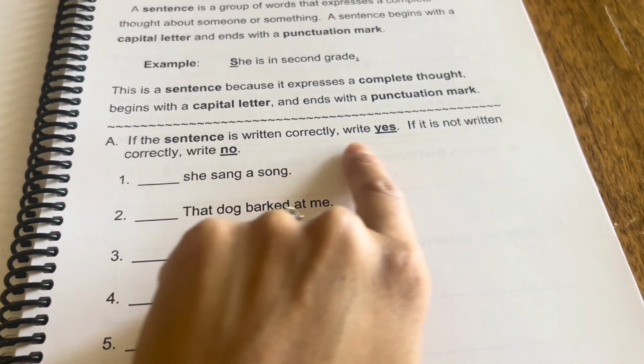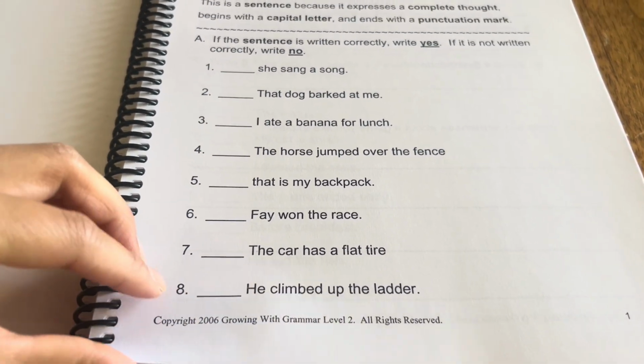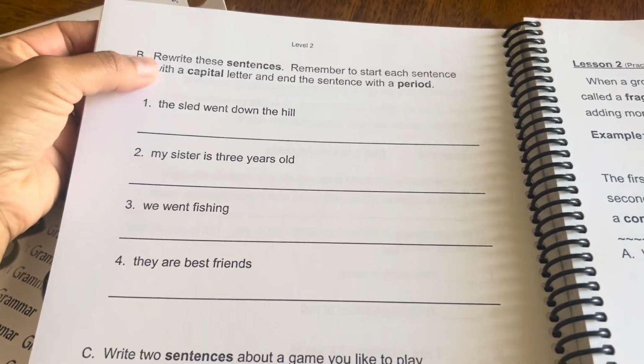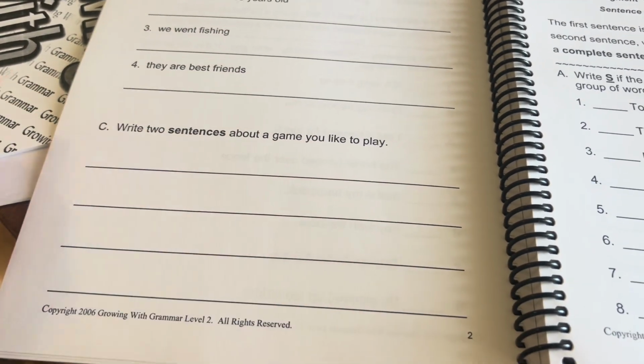If the sentence is written correctly, write yes, or if it's not written correctly, write no. So he just goes through this, and then there's usually the back page, rewrite these sentences. So again, there's the instructions, and then he just goes ahead and fills that out. Write 2 sentences about a game you like to play.